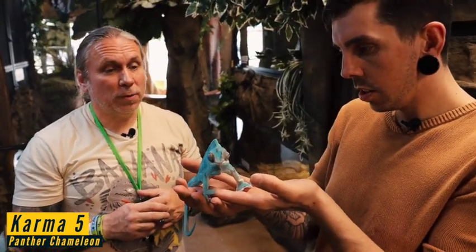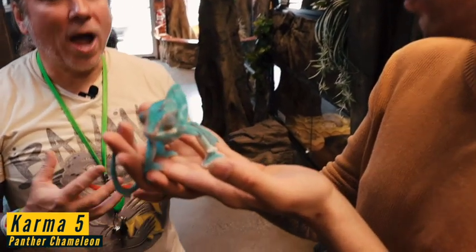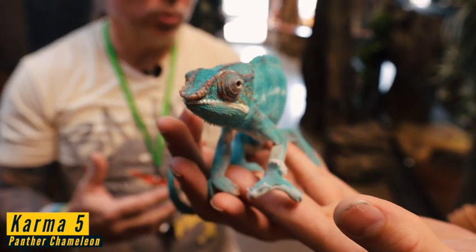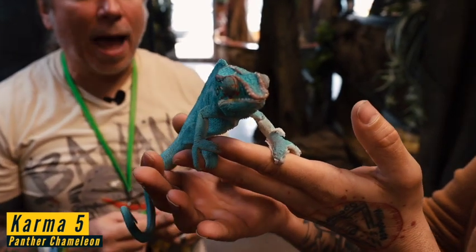Okay. And so these guys won't change their color. They always stay blue. Unlike what most people think, they don't actually change color. They will stay blue their entire life. Now, they can get lighter and darker, and it's something called guanine crystals that actually changes their color. But they won't go from blue to green to yellow. They're going to go from dark blue to light blue, you know, that's it.